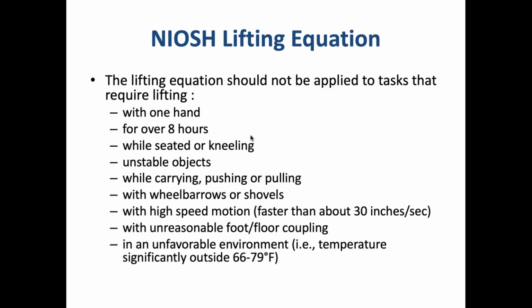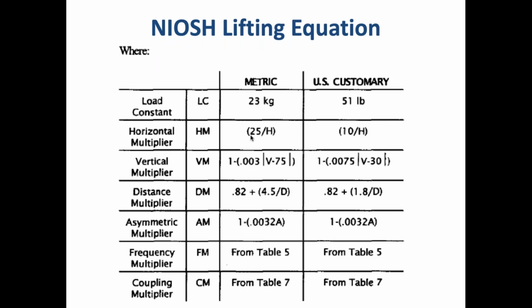So this is meant for a manufacturing situation, right? Or a stocking situation and so on. It's not meant for heavy industry or for a construction site. I think it actually excludes construction sites. You might have noticed that the ergonomic standard that they passed for a little while also excluded construction, because it's so hard to define them uniformly.